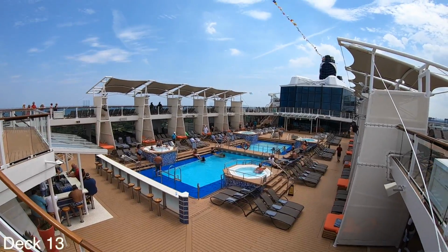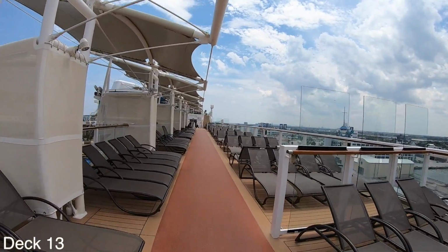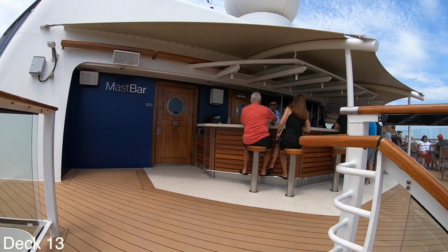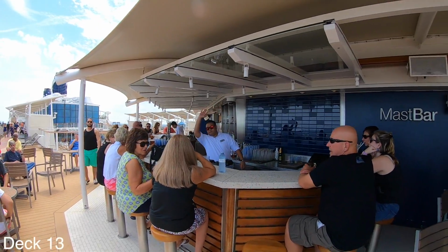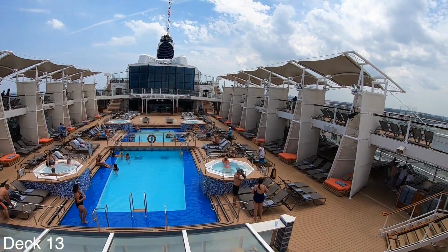If we walk right on up to deck 13, we'll find more sun chairs so you can lie out in the sun over here. Also, the buffet is on this deck. It's behind the stage, which we're going to take a tour of here in a little bit. But also up here, you can find the Mass Bar, which is an excellent spot to get a drink. There's a bar, there's tables and chairs, and there's also sun chairs.